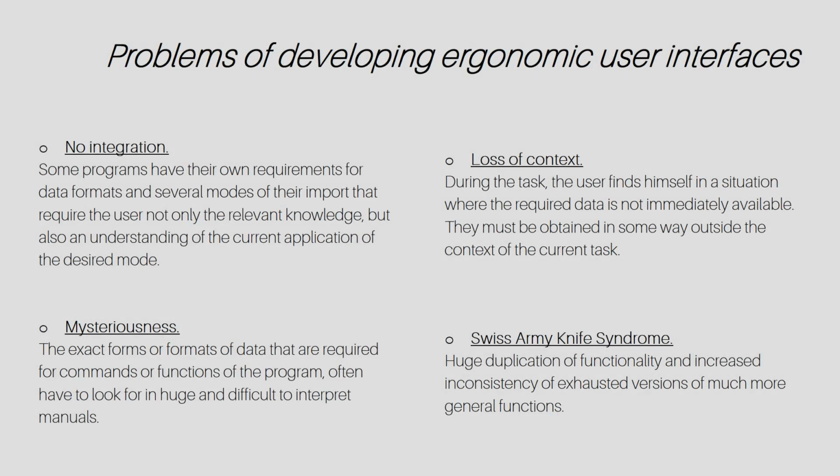As experience shows, many interfaces are unsatisfactory. This is because they are too narrow profile and require a fixed combination of user skills. A good interface should serve different users. From ergonomic principles, it is possible to understand why modern software cannot be used productively enough in the context of various and instructed tasks. Considering the typical modern software products, we have identified some shortcomings, such as no integration, loss of context, mysteriousness, Swiss Army knife syndrome.